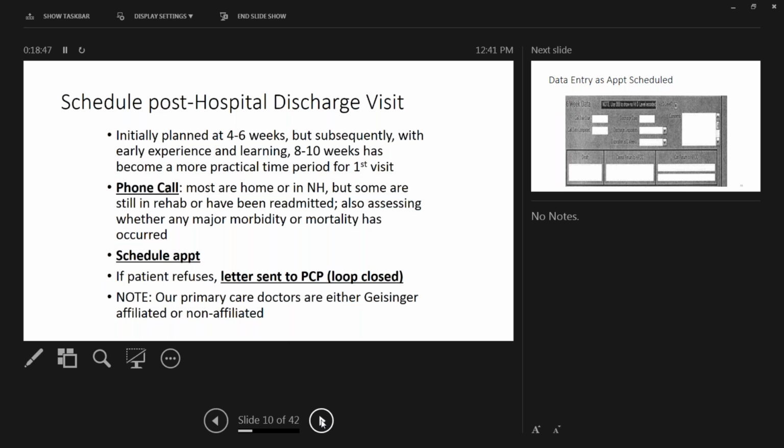Having said that, they're routinely seen in orthopedics in between, which I'll come back to later, because we sometimes never see a patient who's seen in orthopedics and they never get to us. We'll talk more about that. We try to find where they are and schedule an appointment. If it's clear that a patient refuses to follow with us, and soberingly, about half of the time that's the case, we send at least a letter and a copy of our consultation to the primary care physician.